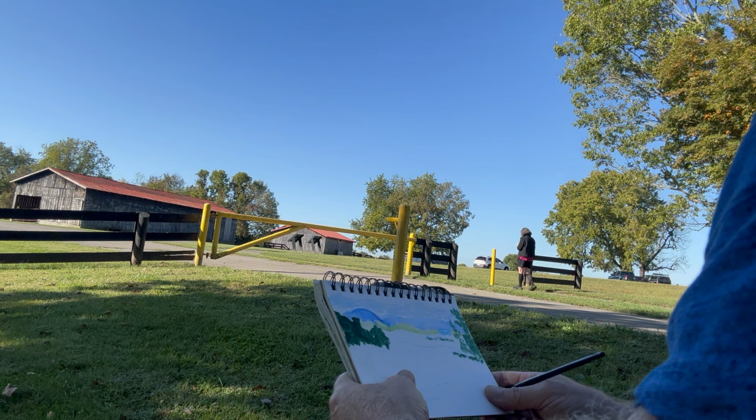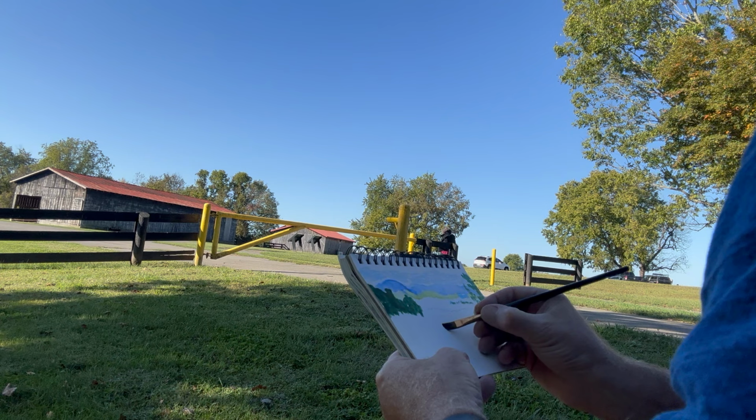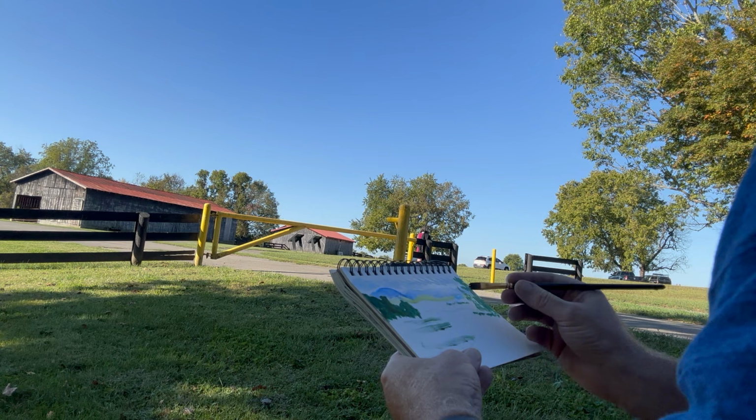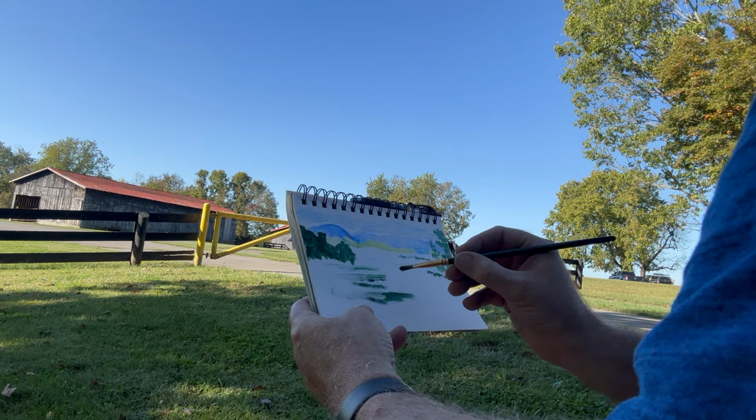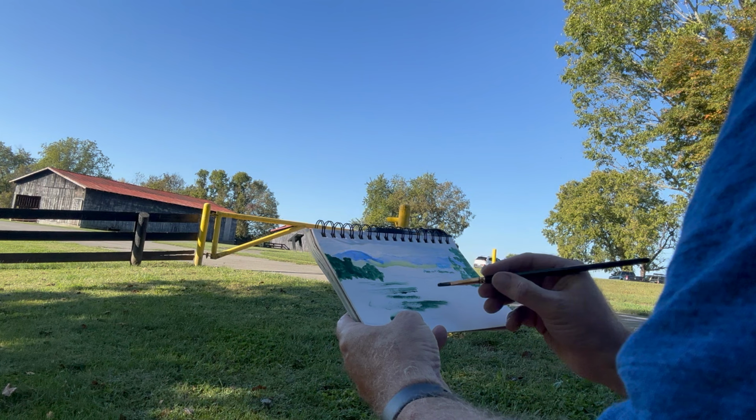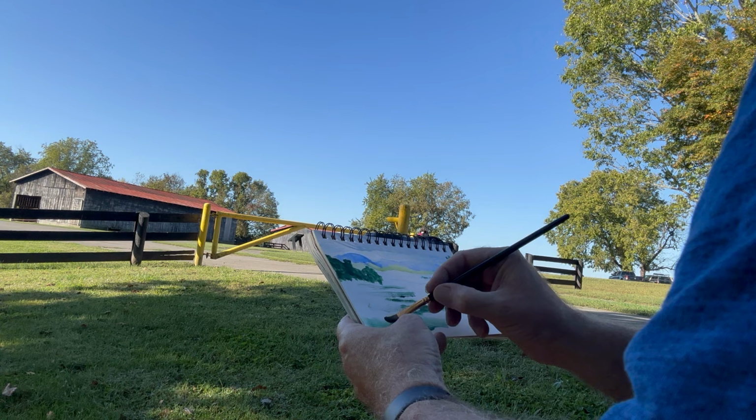And so what I'm trying to get is how to simplify the scene, the major shapes, and the colors, and then use this sketch as a possible future studio painting. I can relive and think about how beautiful this fall sunny day was in the winter when it's cloudy or overcast or maybe even snowing, and I could be painting this scene in the studio, probably in oil and probably on canvas or canvas board. And so that's a big lesson from outdoor painting.